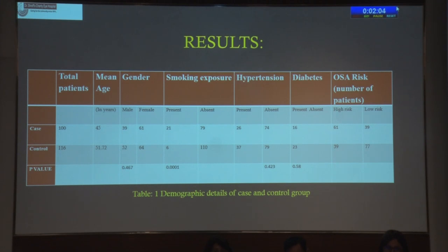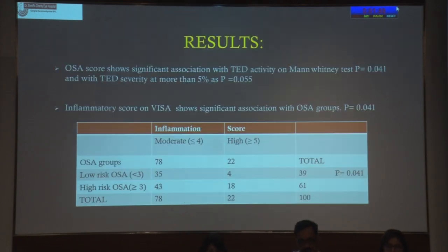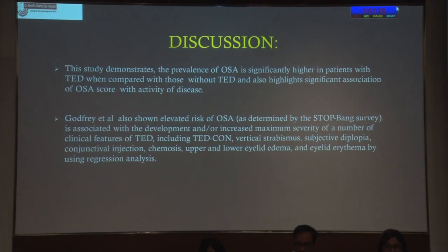There is also an important history of smoking exposure that is more in the case group than in the control group, which is also significant. So there is a significant difference between both groups noted for the OSA scoring. The OSA score shows significant association with thyroid activity on the Mann-Whitney test. However, with thyroid severity, it has shown some association, but the p-value was more than 5 percent. Inflammatory scores on BIJA show significant association with the OSA group, and this table demonstrates that.